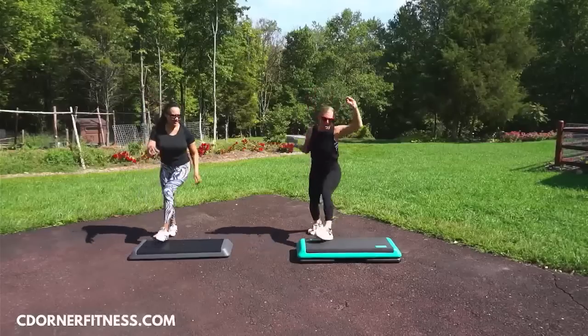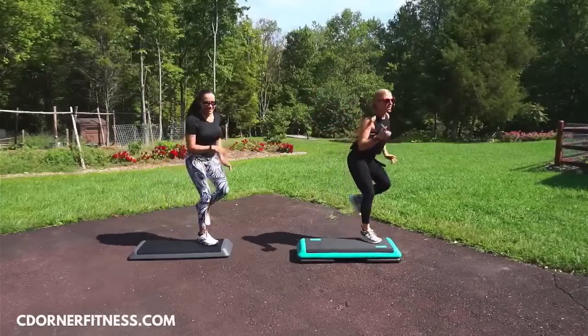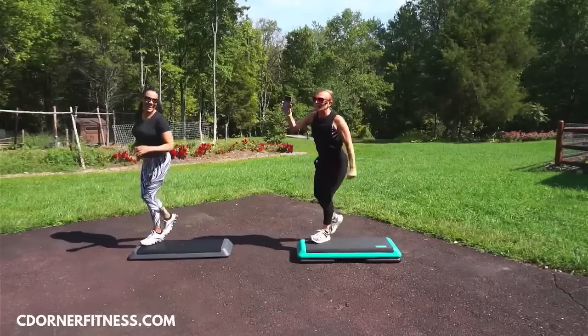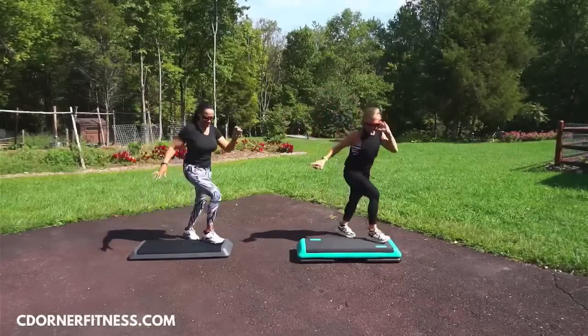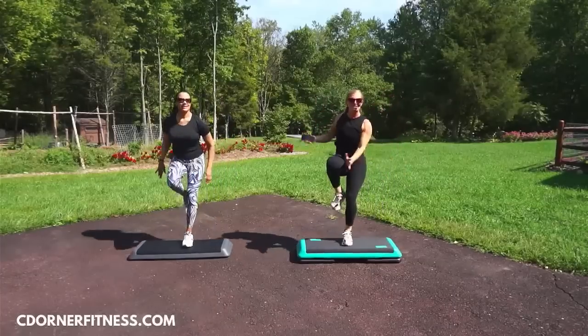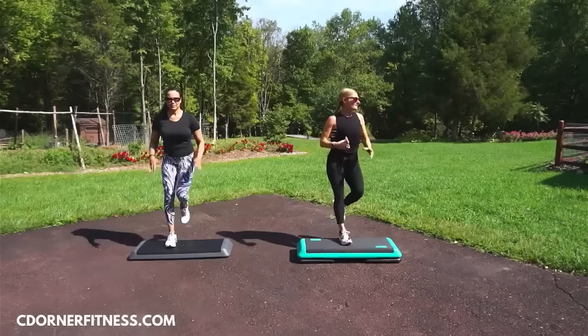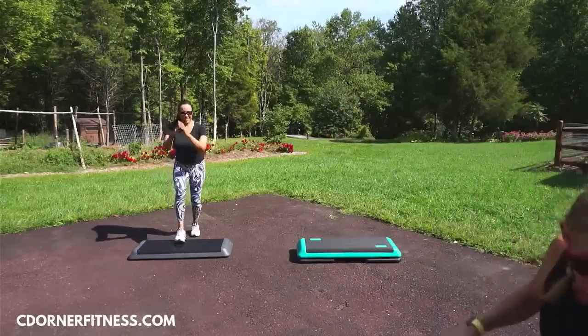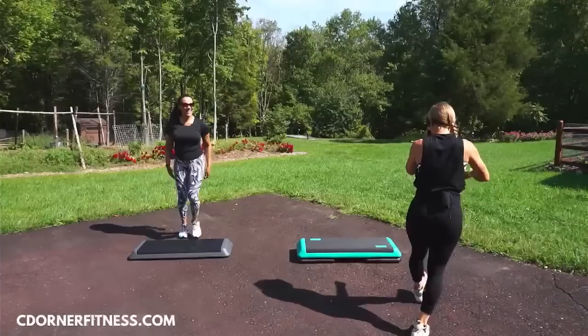1, 2, 3. Other way. 2, 3. Again. So I'm going to put you guys down out of my hands. One more time. Up. Okay. Knees in the center. Single. Single. Single. Here we go. Up. Stay with it. Stay with Kendra. Come on. I'm so happy that you're here.